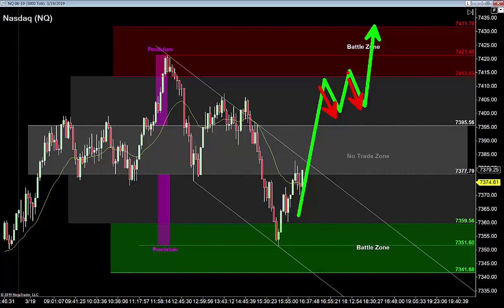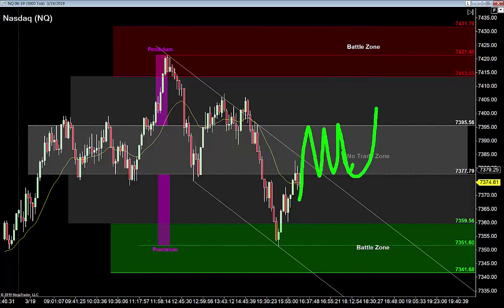If sellers are there, we'll see it 1, 2, and we can buy right into their failure. It's an easy setup. But again, it all starts with strength. Now, what happens a lot of times is we'll see the market go into a range, and then we'll try to poke its head higher here. That's not the same thing.